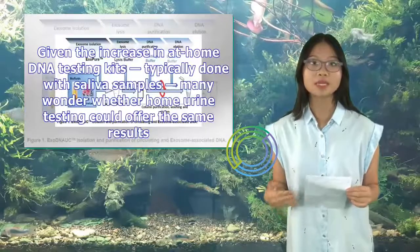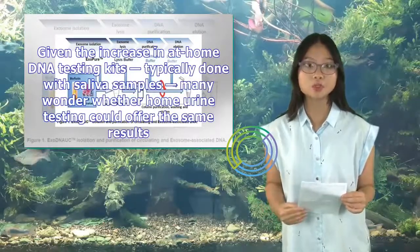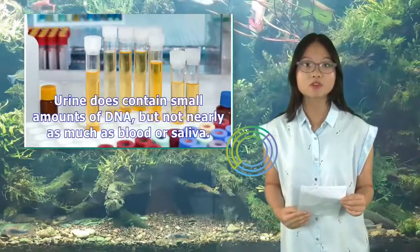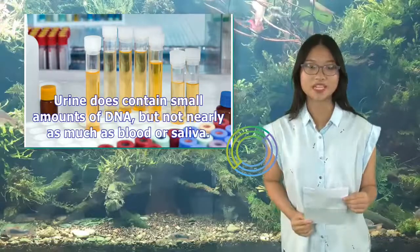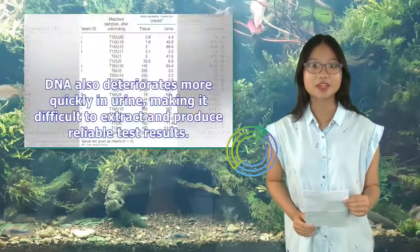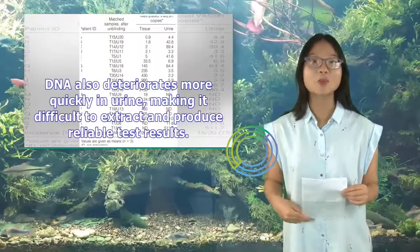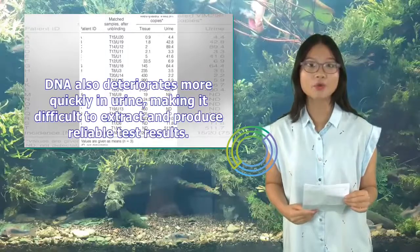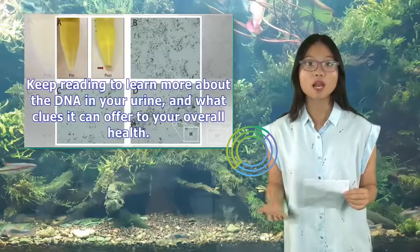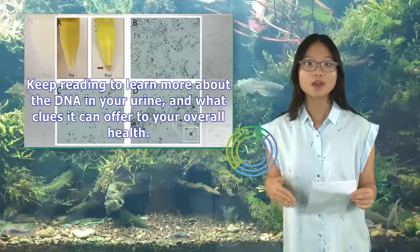Given the increase in at-home DNA testing kits, typically done with saliva samples, many wonder whether home urine testing could offer the same results. Urine does contain small amounts of DNA, but not nearly as much as blood or saliva. DNA also deteriorates more quickly in urine, making it difficult to extract and produce reliable test results. Keep reading to learn more about the DNA in your urine, and what clues it can offer to your overall health.